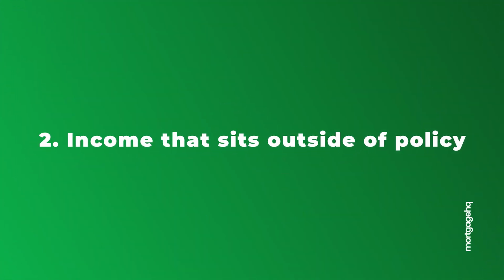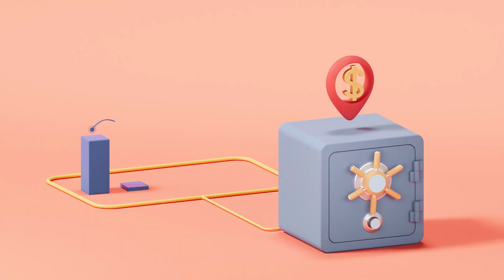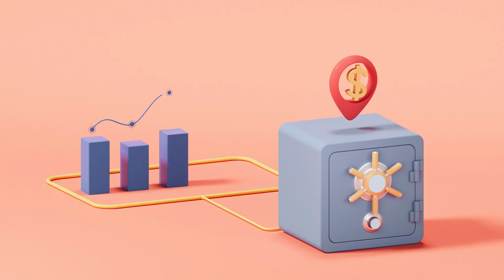Now, the second major reason that applicants get rejected is because of income that is outside of the ordinary bank policy. The easiest way to understand this is income that is fluctuating, going up and down, and is not consistent. Commission, bonuses, and overtime are all viewed slightly differently across all the banks. For example, a bank might take commission for 6 months, but they'll only apply 80% of it towards your servicing capacity. Whereas another bank might look at a 2-year average and use 100% of that income.